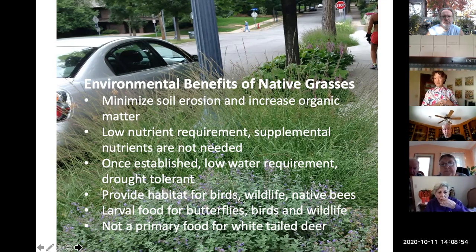So I want to just remind folks about the benefits of grasses, the environmental benefits as well as the human benefits. The environmental benefits are what grasses do for our soil and how they have minimal requirements as far as nutrients go and water once they're established. They're really great for binding the soil. We'll talk about a couple today that do have rhizomes, and that's great for lake shores or along the edges of ponds where we don't want to have erosion.